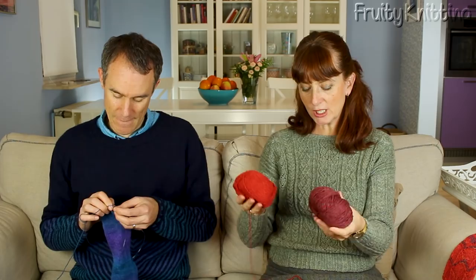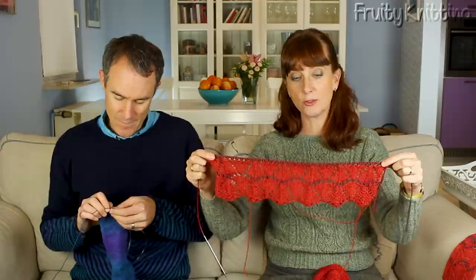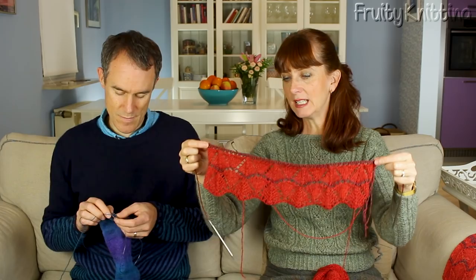This is a different project for me. It's a different type of garment. And it's really beautiful. So I look forward to telling you more about it as it goes along. It should be a fairly quick knit, provided I don't rip it out.